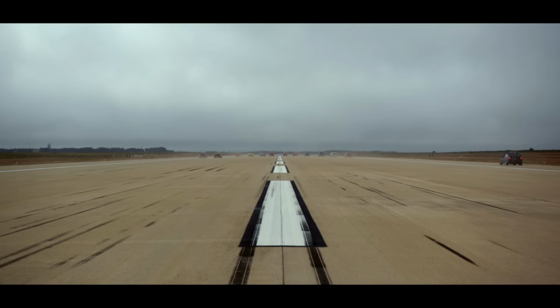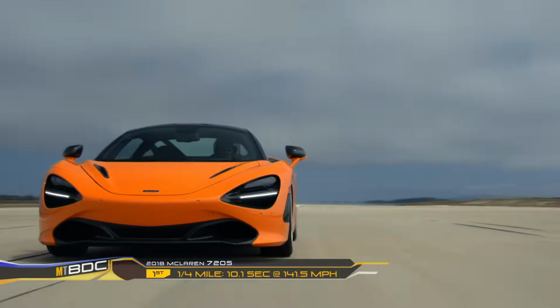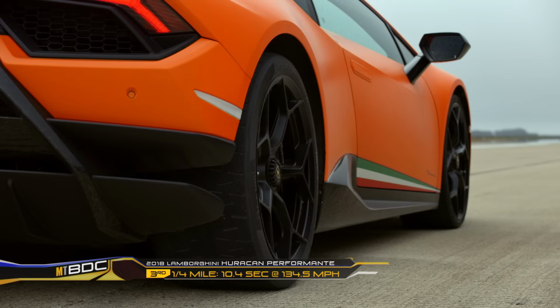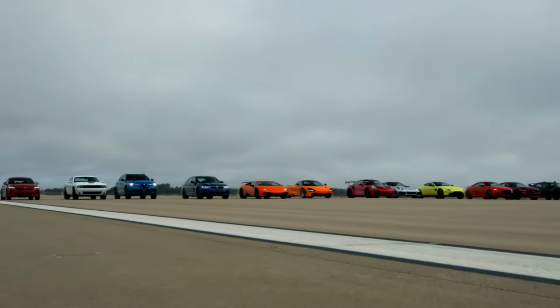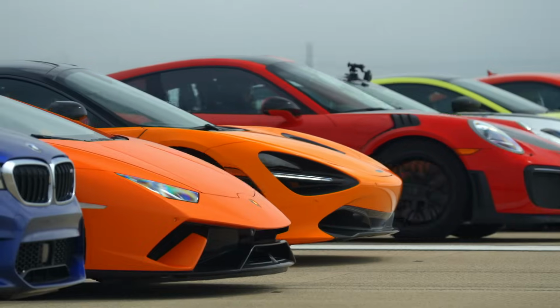It pains me to say that Jethro won, so I won't. The McLaren 720S did all the winning. Good job, Woking. The Lambo just gets the jump on the Mac off the line, but by 60 miles an hour, the McLaren is ahead. 2.55 seconds versus 2.58. The Porsche is still in the mix too, just a single hundredth behind the Perf.